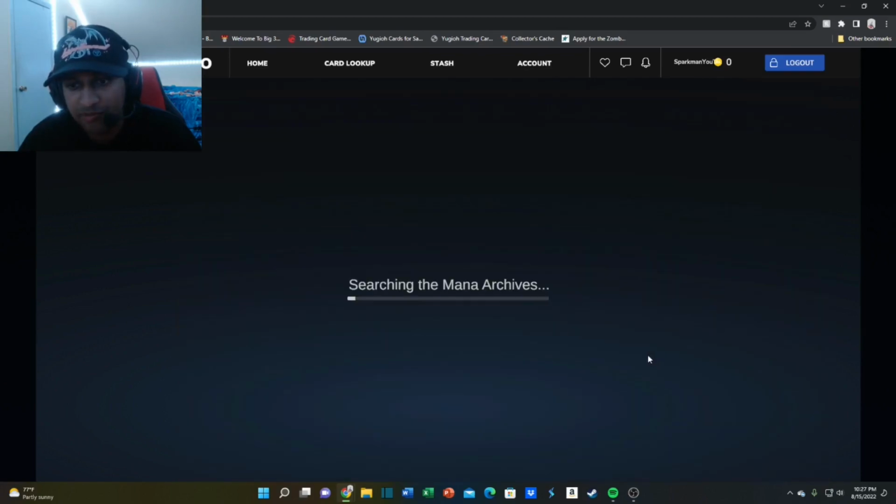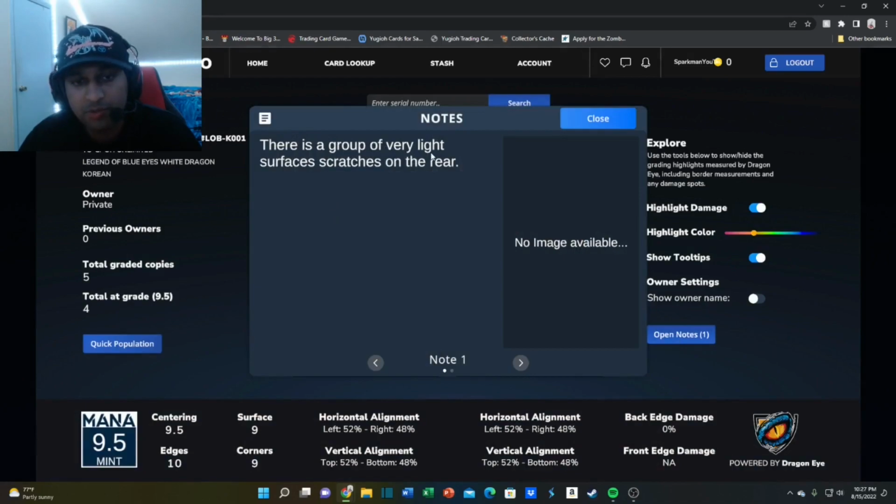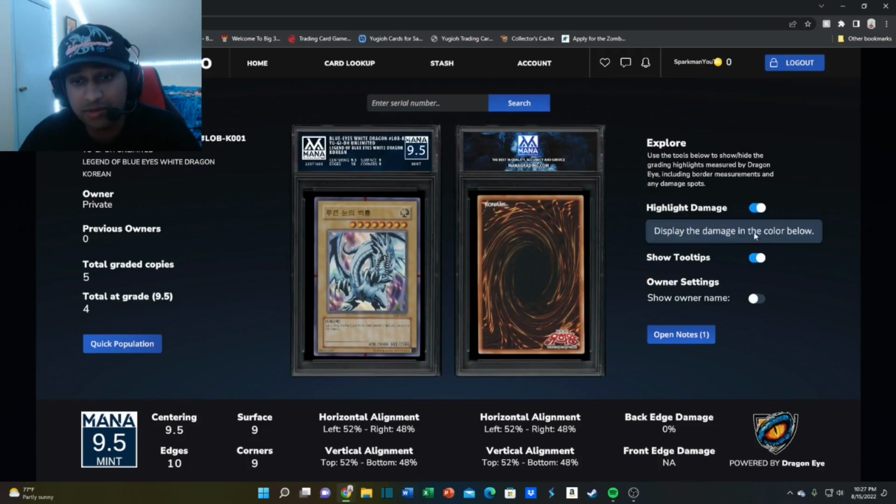All right. So the 9.5 for this one, if you open the notes here, there's a group of very light surface scratches on the rear. So there's some scratches. I didn't see that. When I sent it in, I did not see scratches. But again, sometimes the human eye can't see everything.